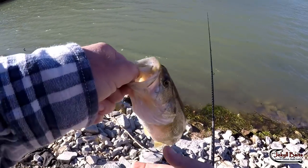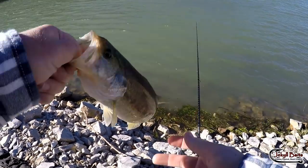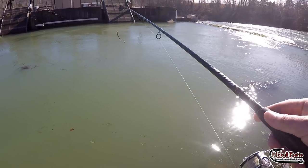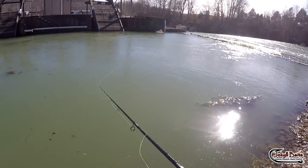Man, the wind is so bad, my eyes are watering up. Junior, but we love you, we'll take you. Nope, nothing in there. Let's take a look on the corners. Hit this corner out here and then get back out on this point.